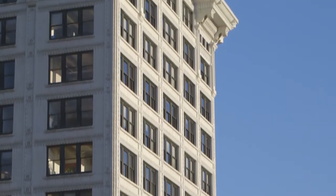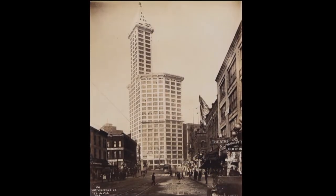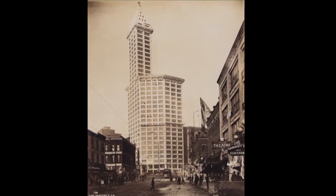Technically, my office is down on the second floor, but this is kind of my second office, and I think it's the coolest office in the city. My name is Kate Chase. We are on the 35th floor of the Smith Tower, and I am the marketing manager for the Smith Tower. We turn 100 this year, so the big centennial.